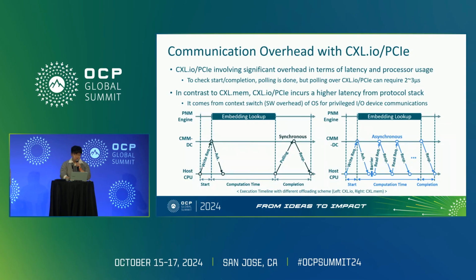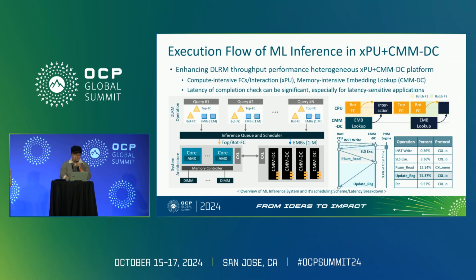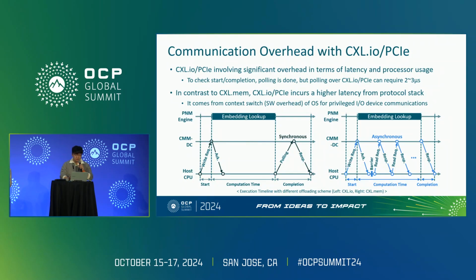The embedding lookup operation on our CXL PNM device is performed sequentially through instruction write, performing computation, reading the result, and register polling to check the completion. During the computation process in the CXL PNM device, the start and completion check are operated on the CXL.io path and register polling mechanism. Due to the protocol overhead of the CXL.io path, relatively higher latency is consumed than the CXL.mem path. To improve the latency, we solved the problem by allowing the host processor to view the CXL PNM's configuration register as a CXL.mem path.